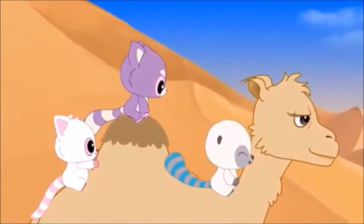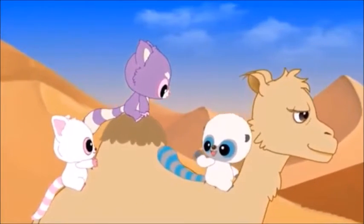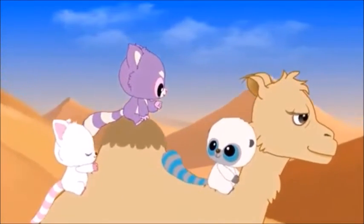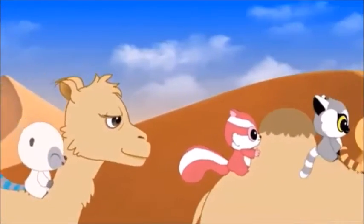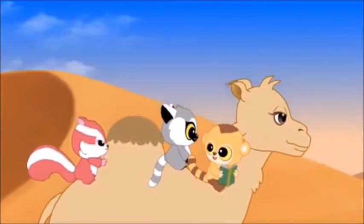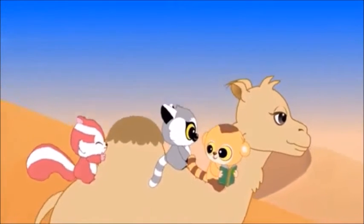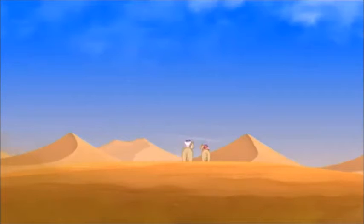Yoohoo! This is so much fun! Hang on, what is the hump for? You know, I'm curious what's inside it. Tree leaves? Let's ask Rudy. Oh, no. What then? Camels store fat in those humps so they can travel throughout the desert without eating or drinking. That is awesome! Camels are so cool!